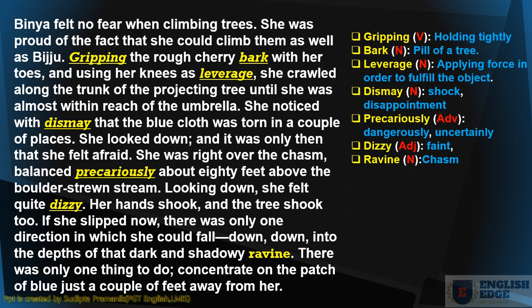She crawled along the trunk of the projection until she was almost within reach of the umbrella. She noticed with dismay. What is the meaning of dismay? Means shock, disappointment. Okay? She noticed with shock. She noticed with disappointment that the blue cloth was torn in a couple of places. It was damaged. The wind, the deadly wind, tore the cloth of the umbrella.